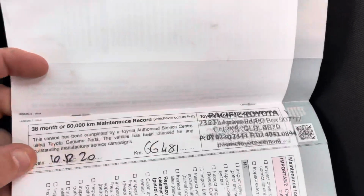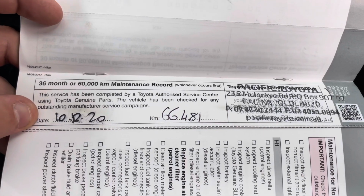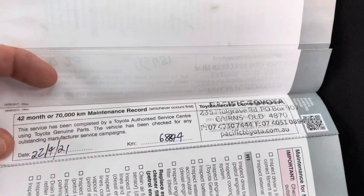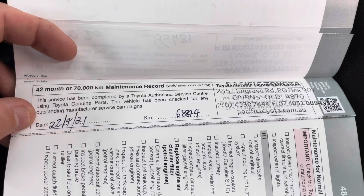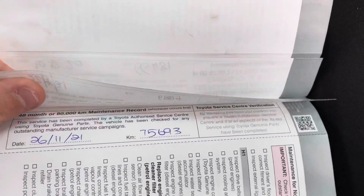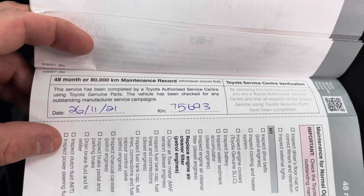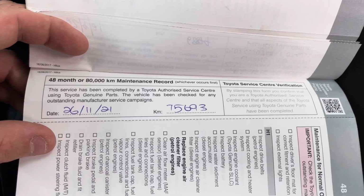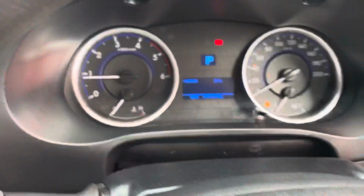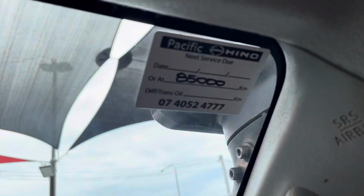And just got our 60,000K service done there on the 10th of the 12th, 2020 at 66,481. You got your next service done there on the 22nd of the 4th, 2021 at 68,844. And you just got your last service done there on the 26th of the 11th, 2021 at 75,693. So as you can see, there is 75,729 kilometers on the clock, and your next service isn't due until 85,000 kilometers. So still another 10,000 Ks until your next service.